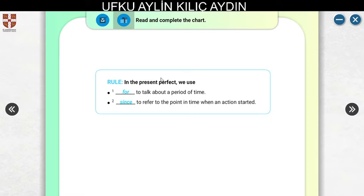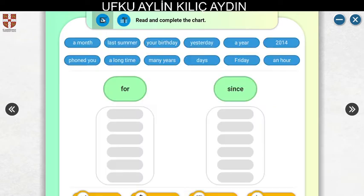We will read the rule first. In the present perfect, we use for to talk about a period of time, since to refer to the point in time when an action started. Remember? So now we will label the time expressions according to for and since.